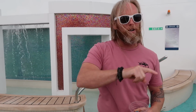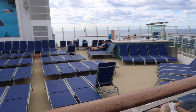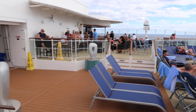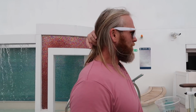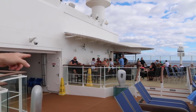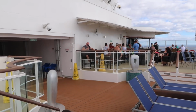They got 2 hot tubs back here. We got hot tub number 1, and hot tub number 2 is over there. And then the H2O bar. This is where they'll play the movies and big football games. Yeah, they have movie nights out here. They have the deck parties out here. Also for the smokers, you can smoke at this bar. You can't smoke at the bar, but the table's right next to it, which is crazy, but it's the way it is.